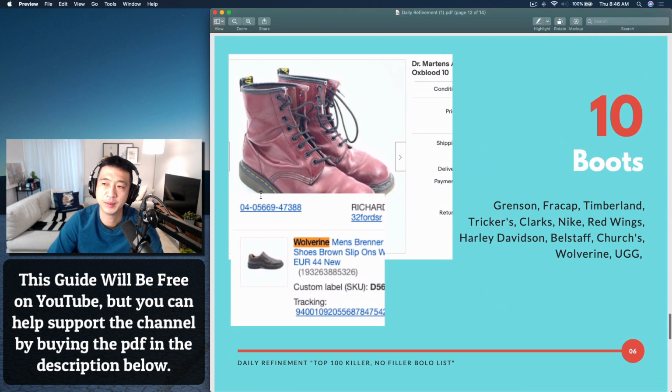Number 10, boots. Everyone could use a great pair of boots. I just sold a pair of Doc Marten. This is the Oxblood color, made in England. Also sold a pair of Wolverine work boots. So work boots and then style boots, fashion boots. Everyone needs a few good pairs of boots, in my opinion. Rain boots, these all do super well.